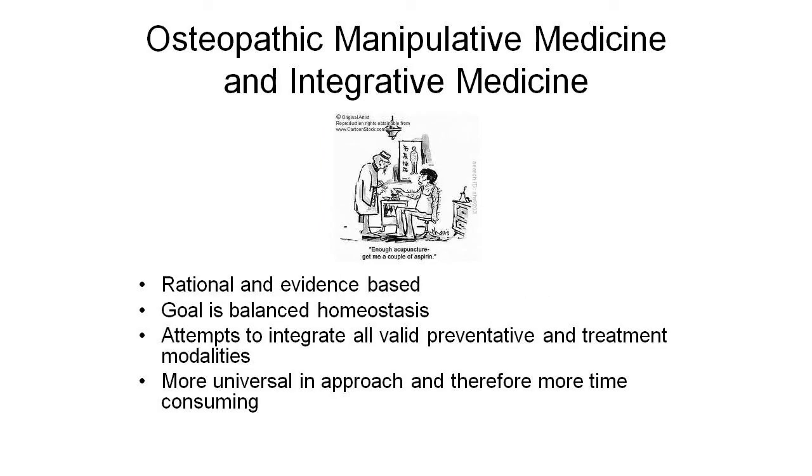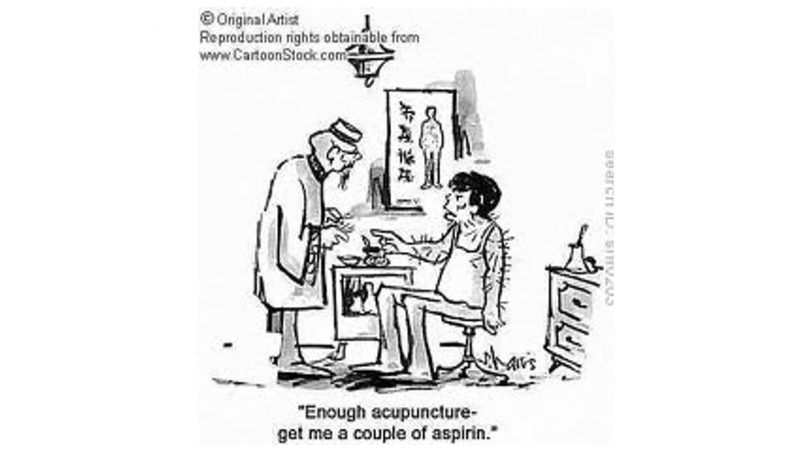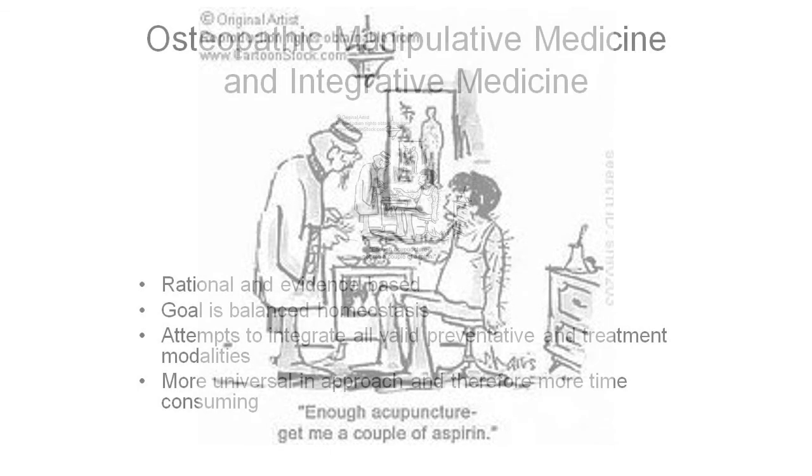Relatively recently in human medicine, there's been an approach to try to integrate medicine into what's called the osteopathic manipulative medicine or integrative approach, and it attempts to include some of these complementary treatments, again keeping it rational and evidence-based rather than trying to make claims that aren't based on some type of scientific evidence. The goal with these is to try to look at the patient as a whole and to try to bring a patient back into overall health or homeostasis. So by integrating these, even though they are more time consuming and can take more effort to look at the whole patient, they are definitely more helpful and universal in approach and can oftentimes come out with a better outcome and client and patient satisfaction.